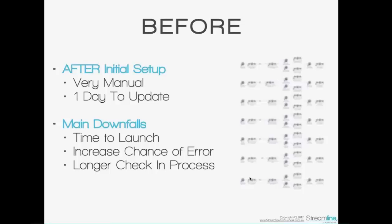So each time around, it took a day to update the entire campaign. And as you can see, the time to launch was coming back to me. So it was dependent on my availability, when could I spend the day doing it, and the increased chance of error was absolutely there, because anything you do manually, as we all know, has a higher chance of error.